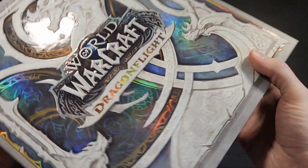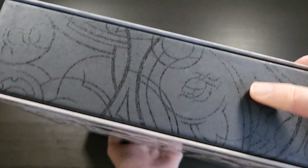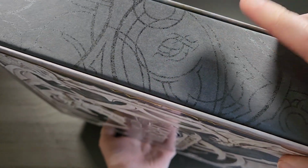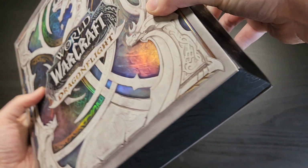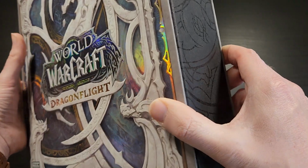So you got all that. The edges have a cool design on them. It's basically black with some shinier black patterning, which runs all along the top and the sides and the bottom, a cool semi-abstract design. I think it looks nice.